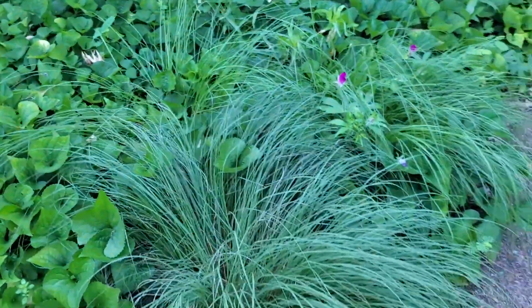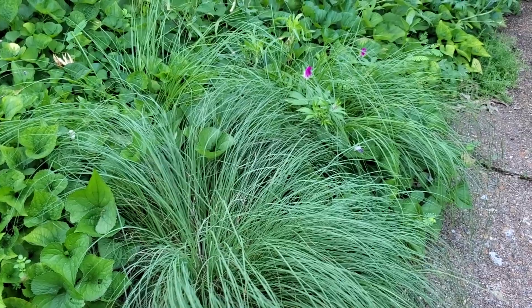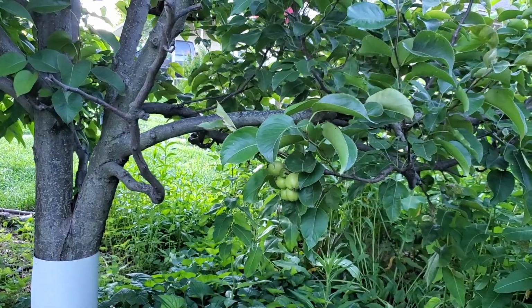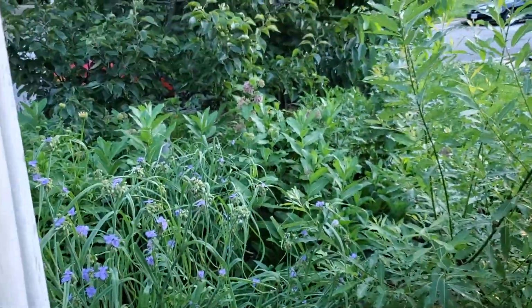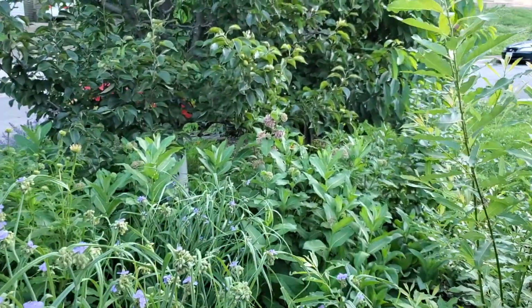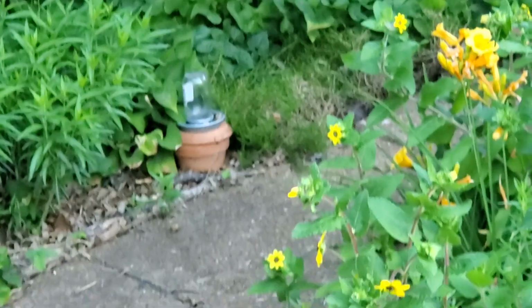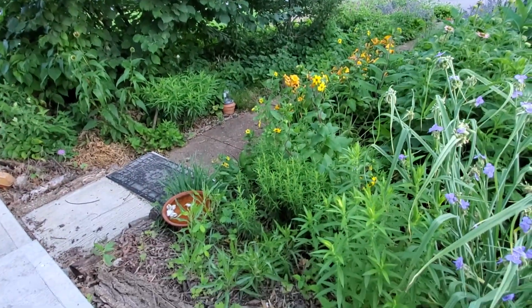This is the prairie dropseed, Sporobolus heterolepis. This is the pear tree. That collar was an attempt to keep the squirrels out, but we got good fruit production this year. Also in the front, this is my view from the porch. There's a small waterer for the critters. And then a little bird bath as well.